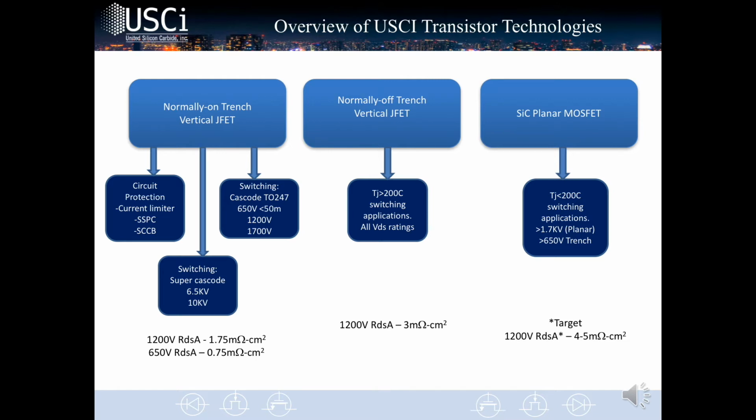So why we have these technologies is best understood from this slide. The normally on trench JFET that we make gives you the lowest specific on resistance per unit area for really any class of voltage device. This impact is very pronounced at 650 volt, where the on resistance per unit area is down to 0.75 milliohm centimeter square. Normally on trench JFETs by themselves are useful for current limiting and current protection applications.